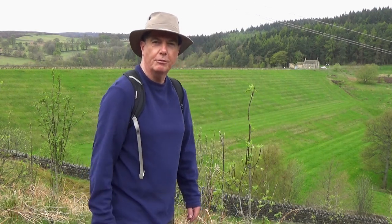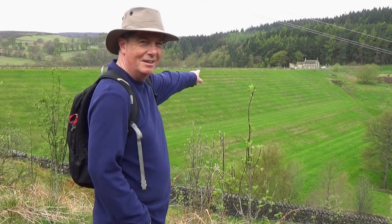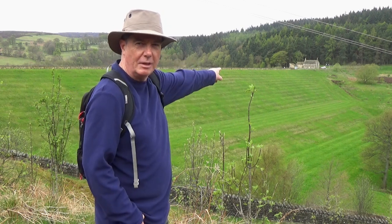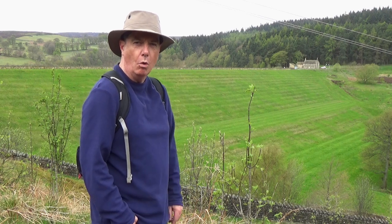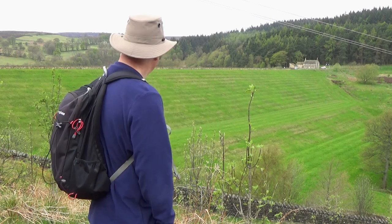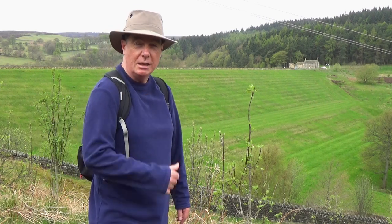Approaching the dam for Strines Reservoir now. You can see where I was this morning as well. Next to that house over there, that's near where I started my walk, but you can't walk across the dam, unfortunately. But hopefully, in a moment, I'll get a much better view of Strines Reservoir.